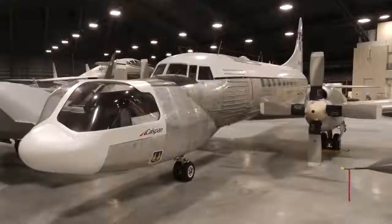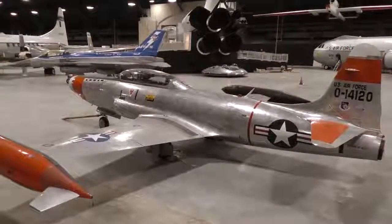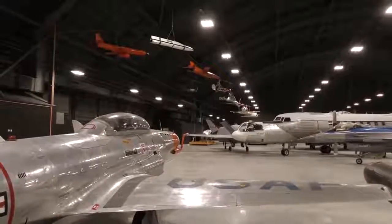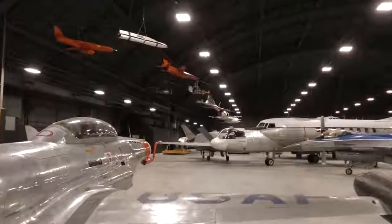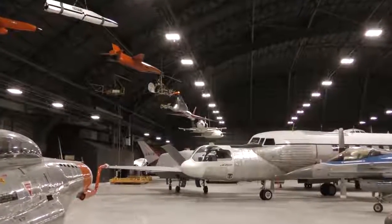The NC-131 in-flight simulator, the NT-33 in-flight simulator, those are unique aircraft. So as you go through that gallery, truly, this is the only place in the world to see these aircraft. It's wonderful.